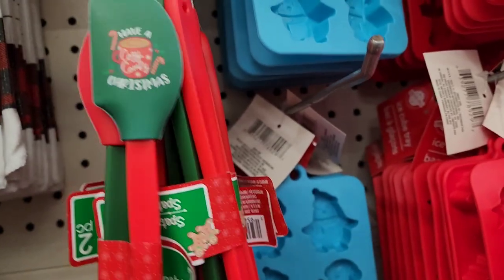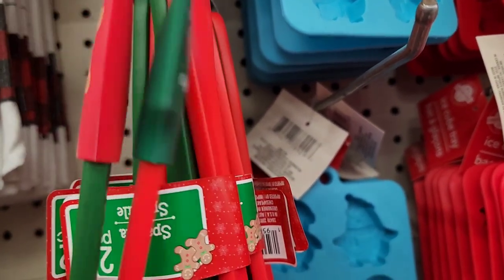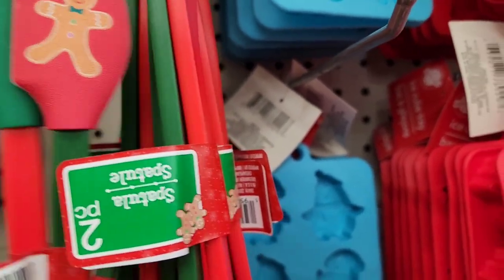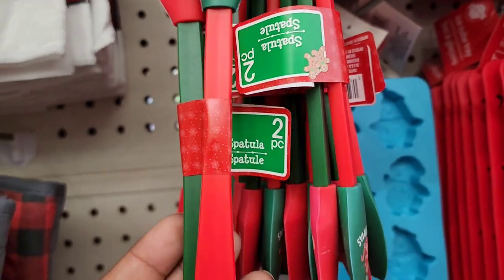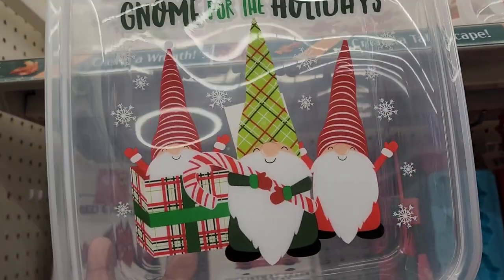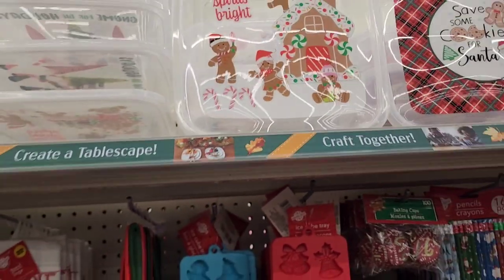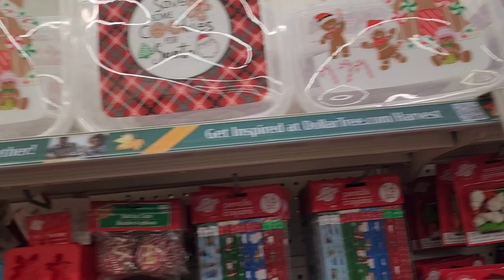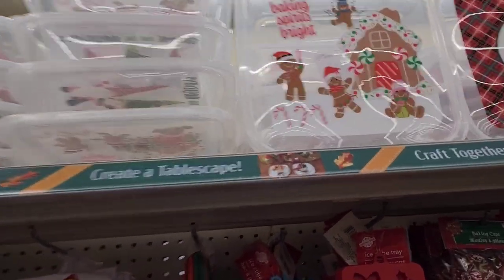I've here the two-piece spatula, and this one's to have a cozy, comfy Christmas. And then this one here is with the gingerbread. So they're all the same here, and this one is really pretty, absolutely gorgeous. I've here the gnome for the holiday. Really pretty. Baking spirits bright. Save some cookies for Santa. So those are really cute as well.